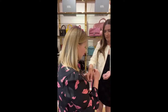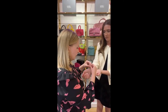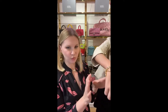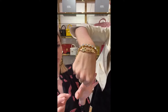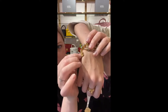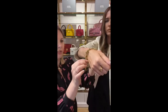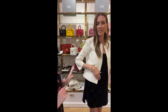I should mention that, unfortunately, one of the tiny crystals on one of the CCs has fallen off. If the person who buys it doesn't mind waiting a week or so, we will fix this for you free of charge, but we have to highlight that. Let me just quickly show. On this CC, there is a tiny crystal missing. So we will fix this for you if the buyer is willing to wait. So pretty, isn't it? I love this bracelet.